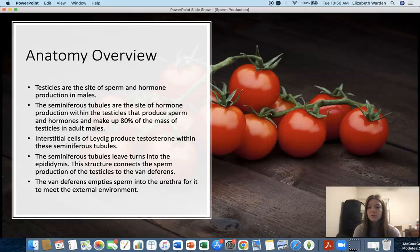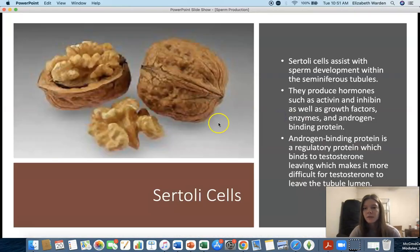Interstitial cells, also called Leydig cells, produce testosterone outside these seminiferous tubules. The seminiferous tubules turn into the epididymis. This structure connects the sperm production of the testicles to the vas deferens, and then the vas deferens empties sperm into the urethra for it to meet the external environment. So that's just a basic anatomy overview of what's going on.